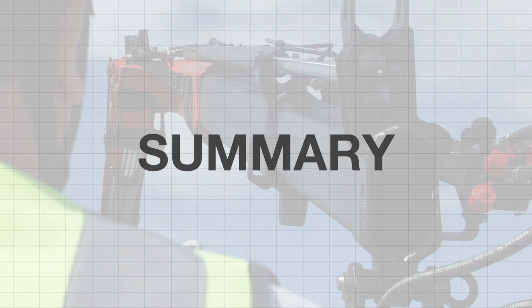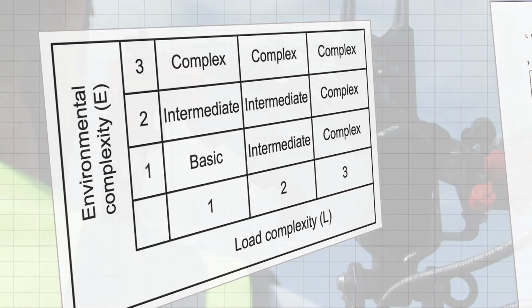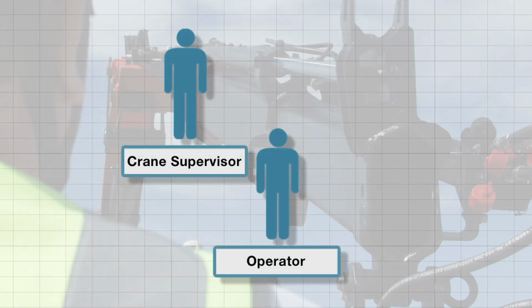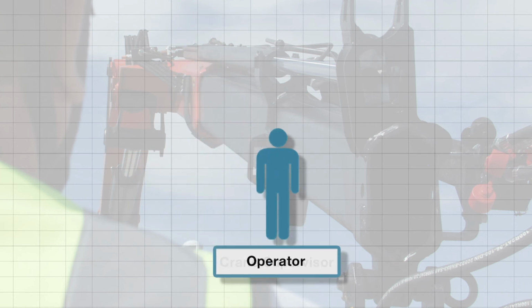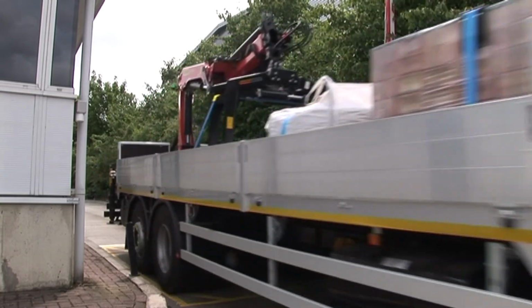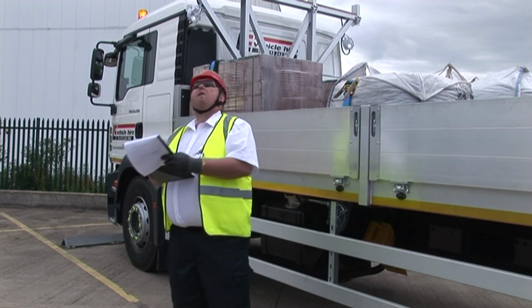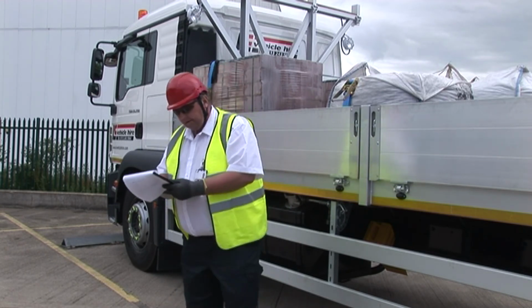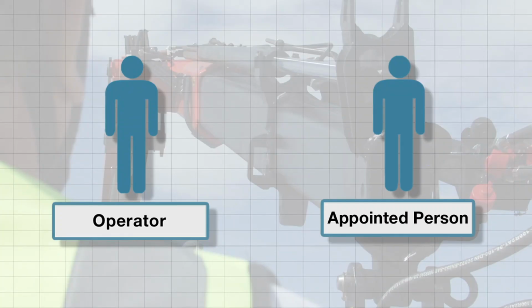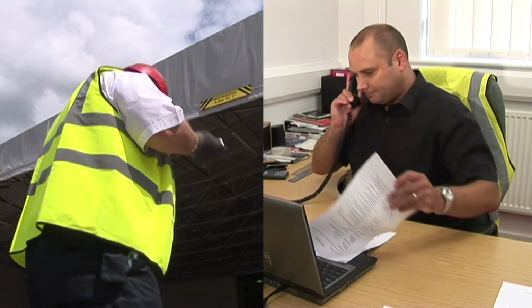So, to summarize, the operator must ensure he understands the scope of the lifting plan. On most basic and lower-level intermediate lifts, it is probable that the operator will be on his own, and therefore, by default, his own supervisor. In such cases, it is his sole responsibility to check when he arrives on site that the lift falls within the scope of his lifting plan and company safe systems of work. In the event of any doubt, do not proceed. Stop and contact the appointed person who's responsible for making the decision concerning any changes to the lifting plan.